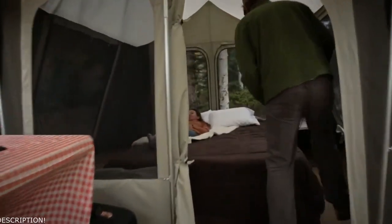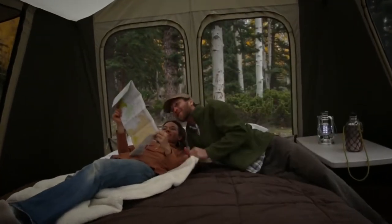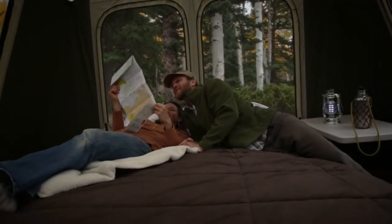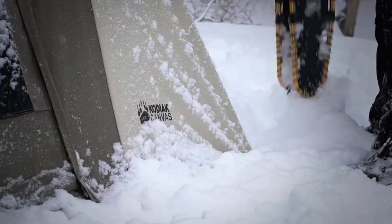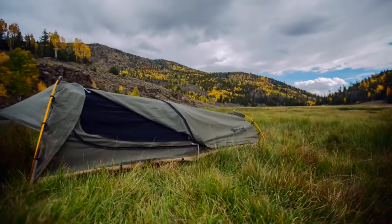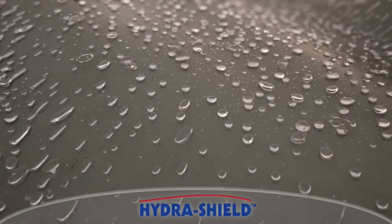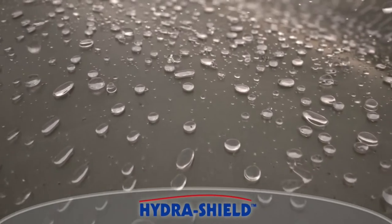These four-season tents are well constructed and designed for function and keeping you comfortable no matter the conditions, be it sun, rain, or snow. All Kodiak Canvas tents use top-of-the-line materials and components. Our cabin tents are made with premium-grade HydraShield 100% cotton duck canvas.